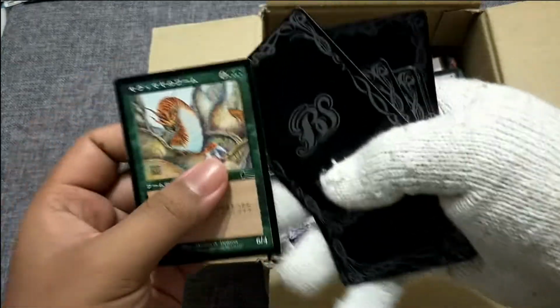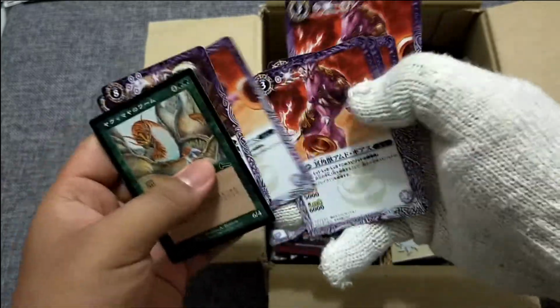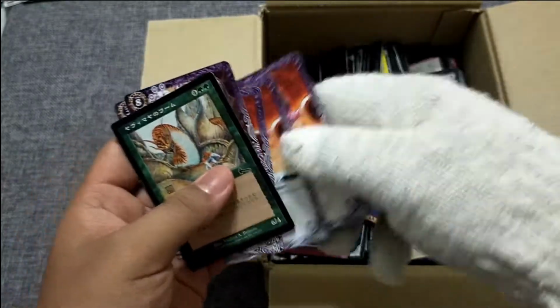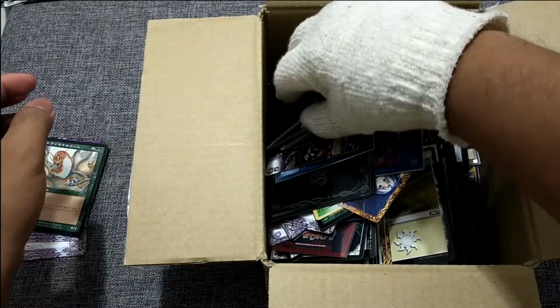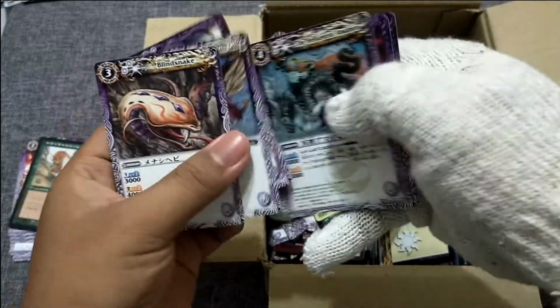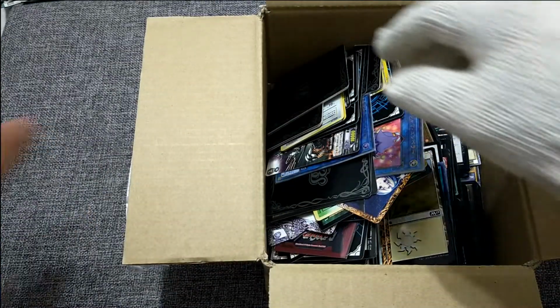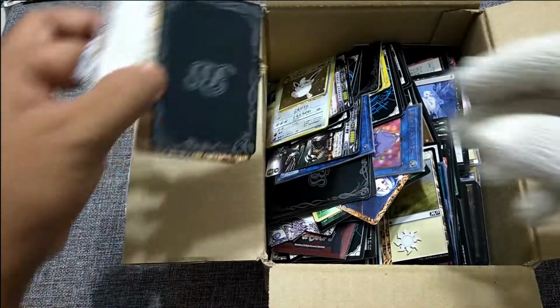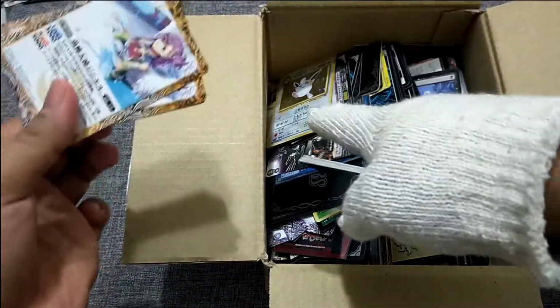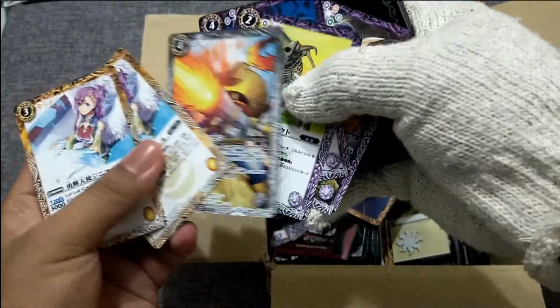So, like the previous one, it contains a mix of cards. But I already see some Pokemon card. Might be vintage, maybe. Oh, that's rare. Holo.